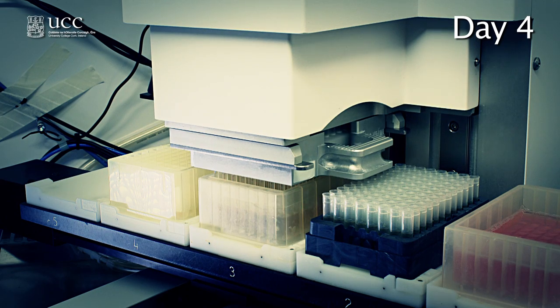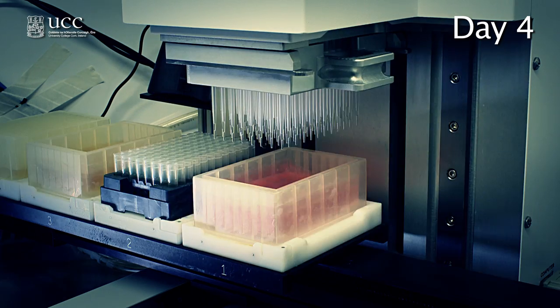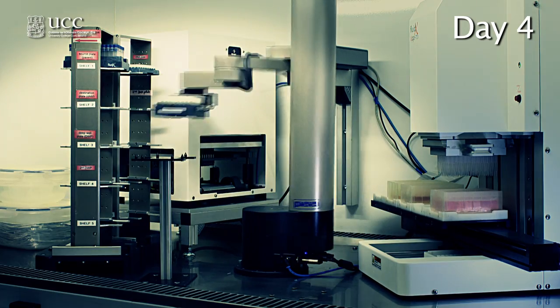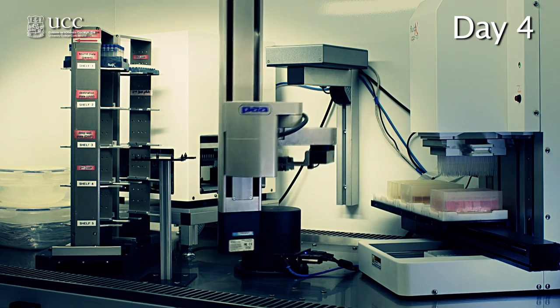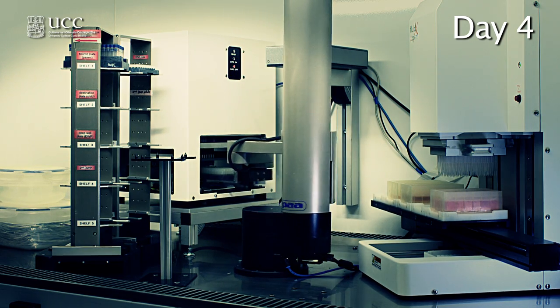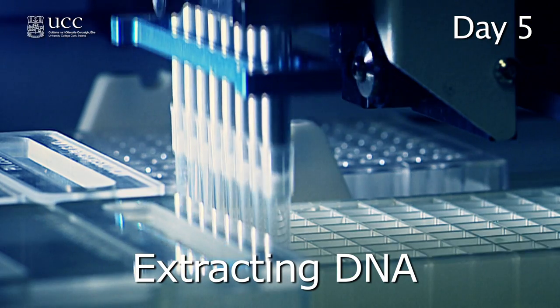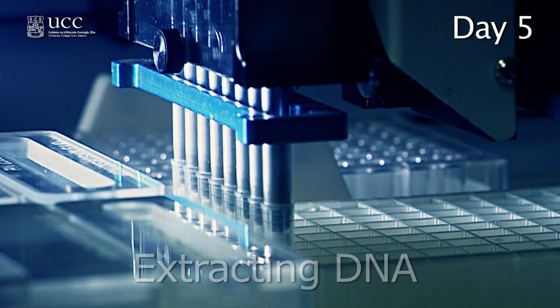One of the robotic systems is unique as it can process hundreds of bacteria which can automatically be subcultured and prepared for DNA extraction in a single day. A second robot automatically extracts DNA from the bacteria into barcoded tubes.